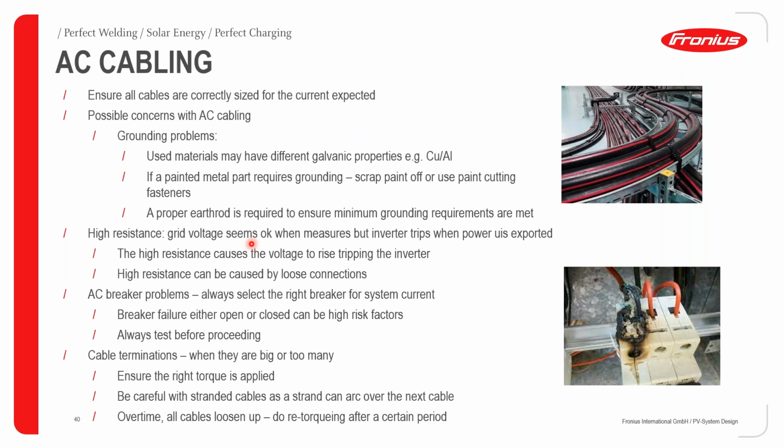In cases where you are using enclosures that are painted, maybe enclosure boxes that need to be grounded, and you have to scrape the paint off, this is a hint: use what are referred to as paint cutting fasteners. A proper earth rod is of course necessary, and depending on your soil constitution, you take the necessary resistance measurements to make sure that the earthing or the grounding connection to the earth rod is at the required or recommended levels.